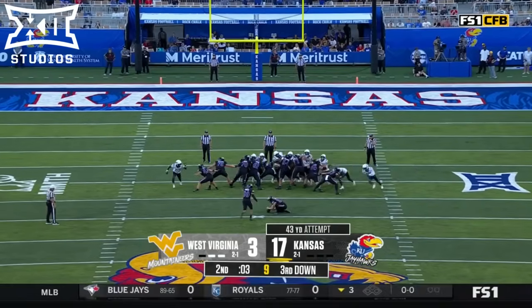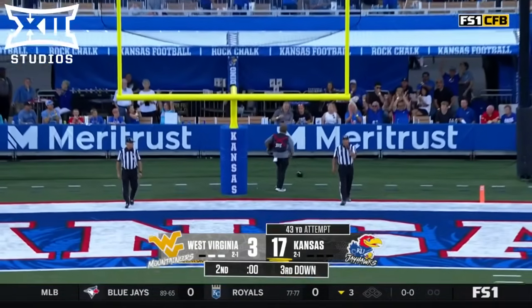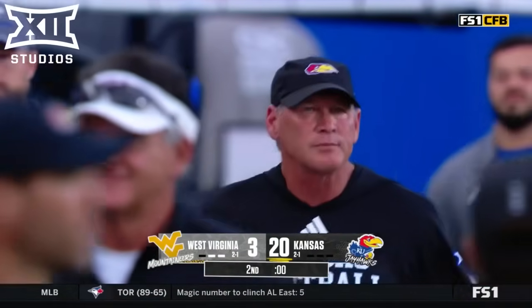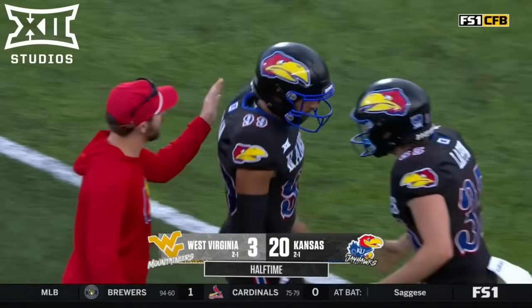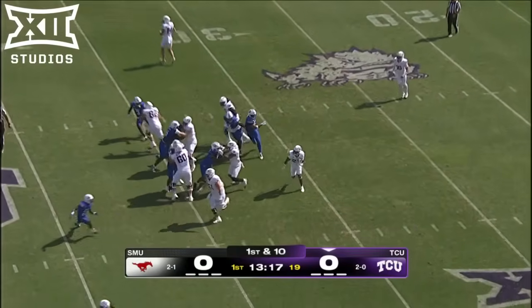Laith Marjan has already hit from 42 today. This one from 43 right before halftime, and he got it. Lance Leipold excited with the first half from his Kansas Jayhawks here in the Big 12 opener, up 17 on West Virginia. First touch for the Horned Frogs.